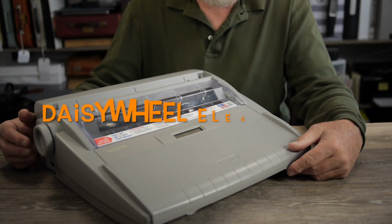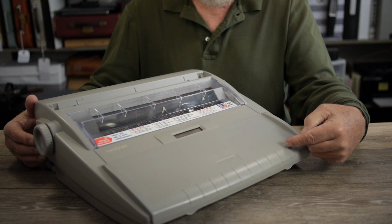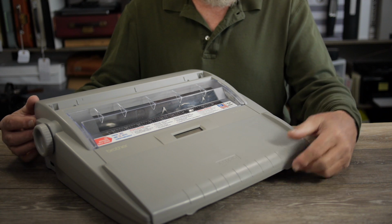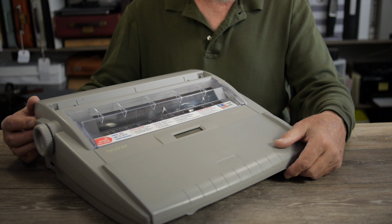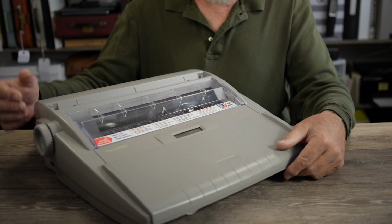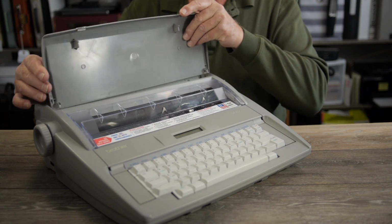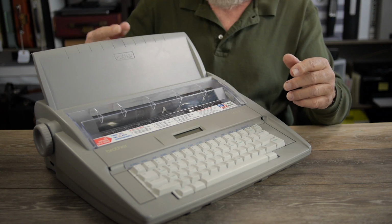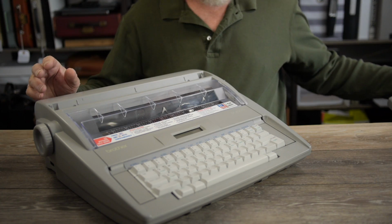Well, finally, we have the category of Daisywheel typewriters. This is a Brother SX 4000. This model isn't made any longer, but it's kind of indicative of the style of late model Brother Daisywheels that are still available on the new old stock market. So this one has a keyboard cover that also doubles as a paper support up on top here, which you can opt not to use if you choose not to.